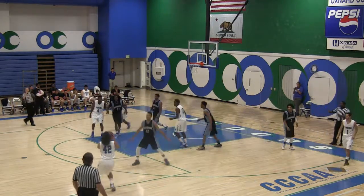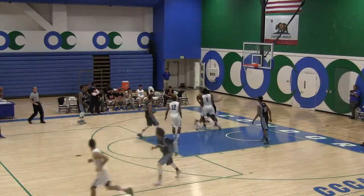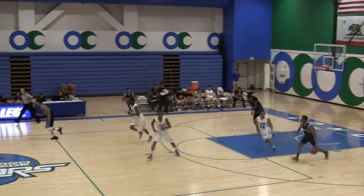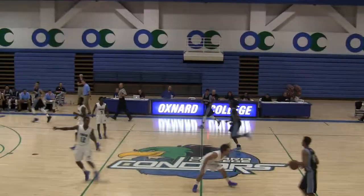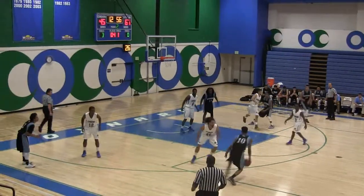67-45 is the score. The inbound goes over to 42 Carlos Gomez, who throws over to DeAndre Edwards. DeAndre's 21-footer rimming no, left sideline. The defensive rebound is grabbed by number 21. That was Austin Howell. He gets it over to the man who brings it into the front court.